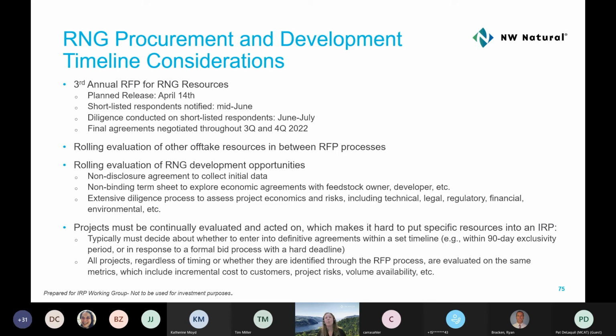There's also a couple of other offtakes that actually came through our last RFP that we're still currently evaluating. It's likely that we will execute some contracts with some of those resources. Some of those are set to begin delivering in early 2023, and so it's going to get us closer to about 5% by 2023. So there's a couple resources still in the works, but right now under contract is about 1.6%.